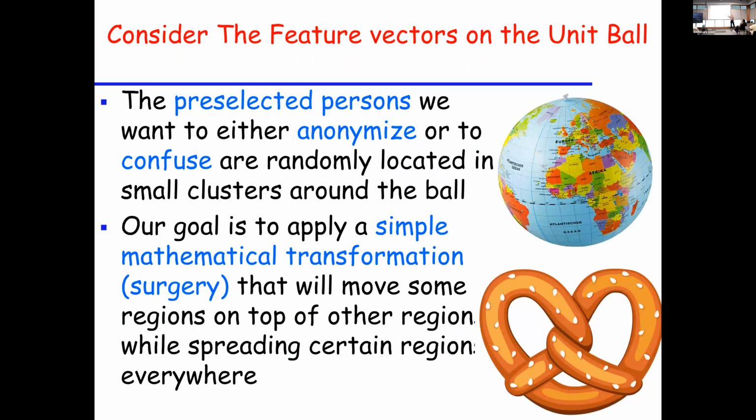So this is the most important image you should come out from the talk with. I have the unit ball, and I think about the cluster of all the images of a particular person as being the region of one country. So I want to pretzelize the globe in the sense that I want to take England and put it on top of Japan. This is to merge those two classes. At the same time, because I'm allowed to do multiple backdoors simultaneously, I want Mexico to be moved over Alaska. So these are multiple ways of combining things. And in addition, pick your favorite country, Iran. You want to make Iran spread all over the globe so that it covers everything.